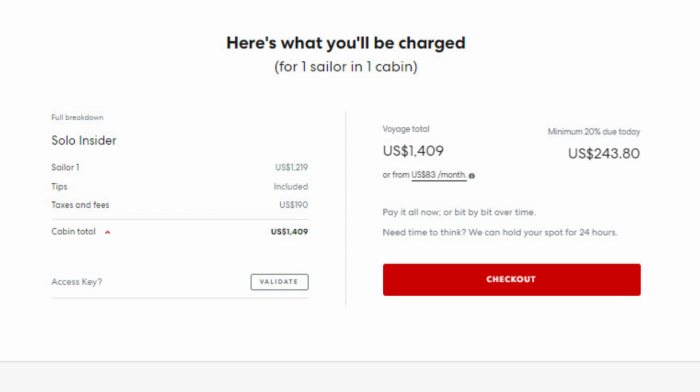So next, when we select our cabin, the next thing is they total out our cruise and give us our final price. They add in the port fees of $190. That comes to a final price of $1,409. Quick, simple, and easy.